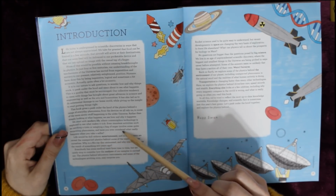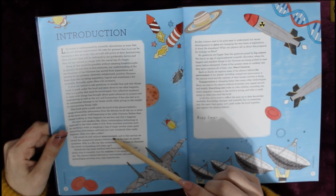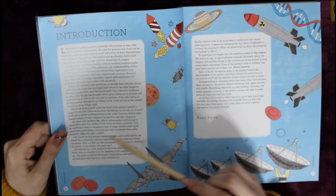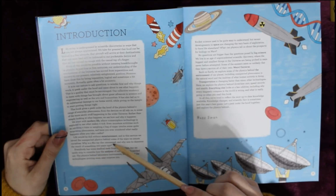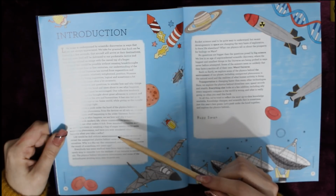And have you ever wondered what really happens when you take a selfie? Life would be dull without entertainment. And in this section we reveal the unexpected physics behind some of the ways we amuse ourselves. Why is a Blu-ray disc misnamed, and why was its diameter the result of something from 200 years ago?